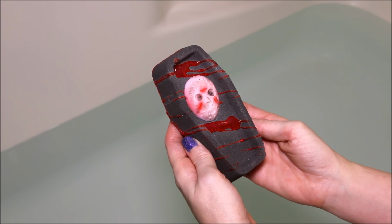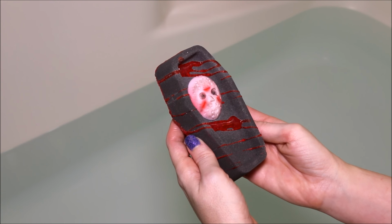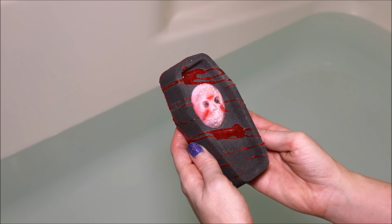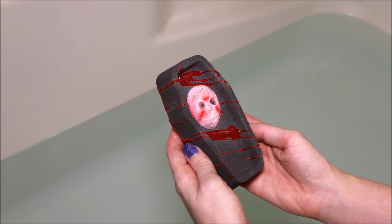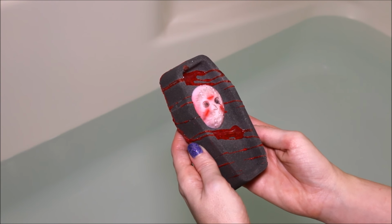It retailed for $7.50. Now, I don't currently see this available on her Etsy shop, but she does have lots of other awesome things, so definitely check it out. The mask on top there is actually a piece of soap that we'll have left over to use in the tub while we're taking our bath, so that's really exciting.